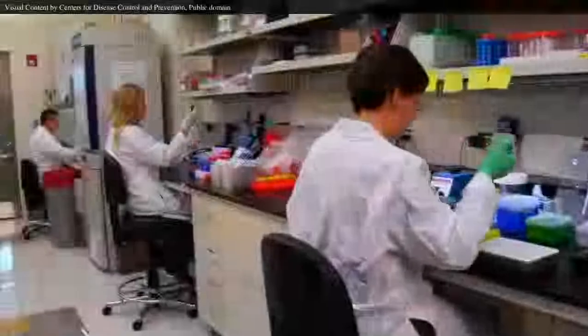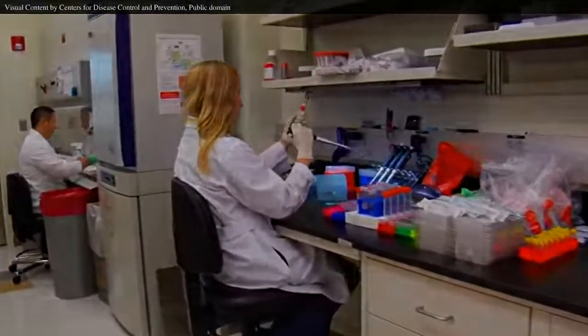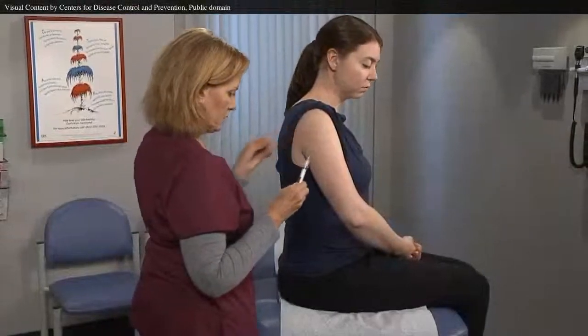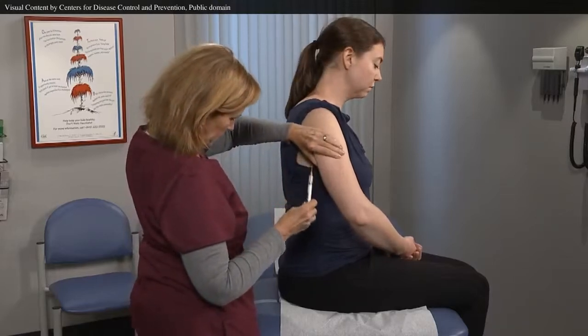A number of tests are available to confirm the diagnosis, including detecting antibodies to the virus or its RNA. A vaccine for dengue fever has been approved and is commercially available in a number of countries. However, it is only recommended in those who have been previously infected.